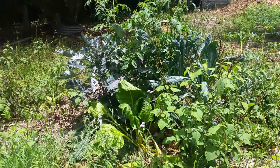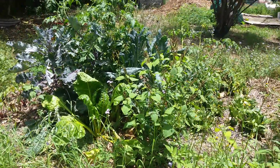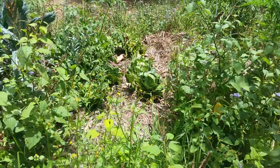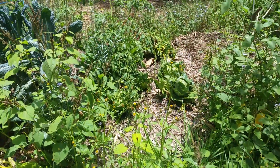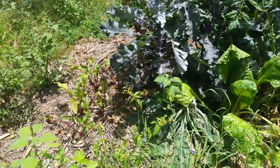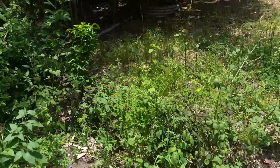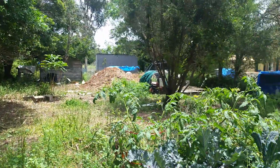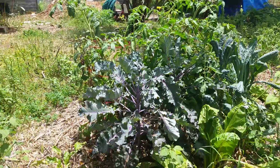Good afternoon, everybody. I was asked to do an update on the garden. As you can see, it's somewhat overgrown. All the cabbage got decimated, probably when the chickens escaped. I was having trouble containing them at one point. Cobbler's pegs have taken over. I've been moving the goat around in here and the chickens to try and recover it.